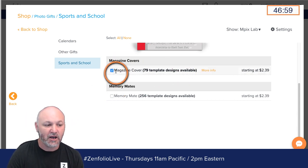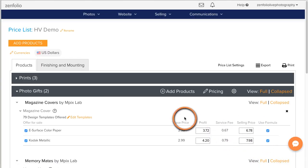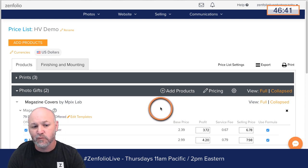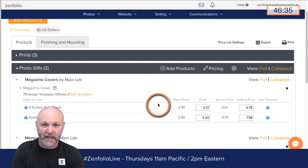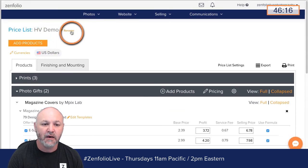If we add these options in here and then select them, go down to the bottom and hit add selected products, we've got some things that we can do to these products to make this process even faster for our clients. One of the things, and I've talked about this before, but it's really worth repeating, is that for any products that have templates, like magazine covers, where clients can drag and drop photos into these template designs, you want to make sure that you go through and only offer the templates that are available for that specific genre.